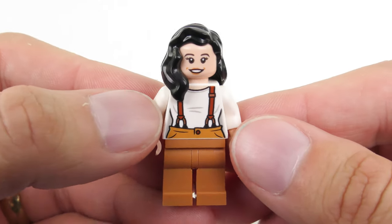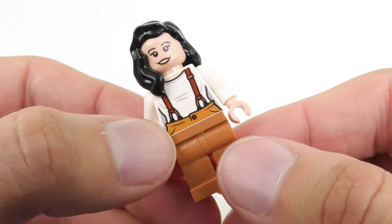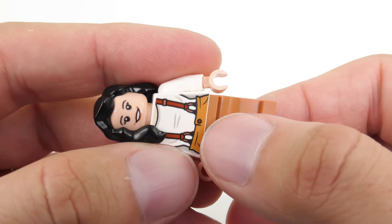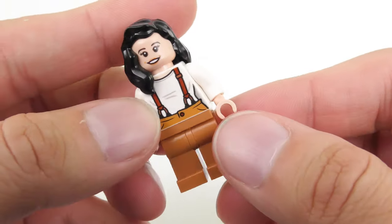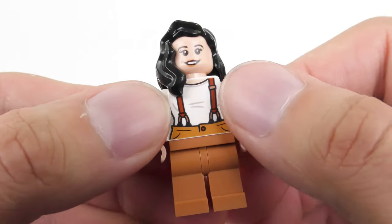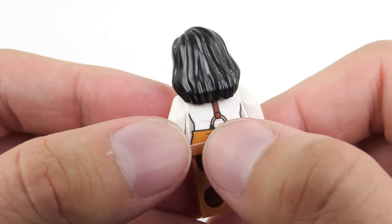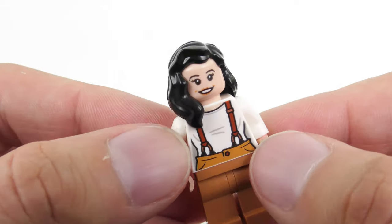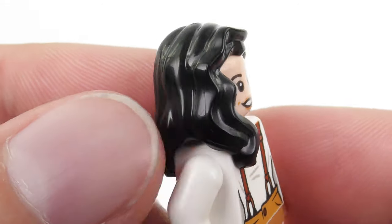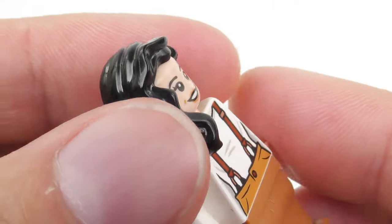So looking at the outfit here, I believe this is an outfit that she wore in the pilot. She's got these reddish brown pants on there. The printing isn't perfect because the reddish brown doesn't quite match the printing which goes up onto the body, but she's wearing suspenders here with a white long sleeve top underneath, and I love those red suspenders, those look great. Got those around the back as well with a little bit of printing there just for the contours of the body. But then we get this fantastic facial expression. What a beautiful smile she's got there, and I love the hairpiece as well with the way this flows down over the front of the shoulders and also the back.